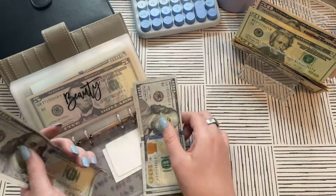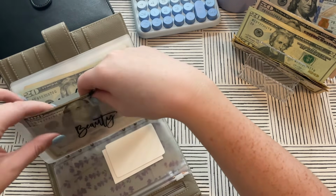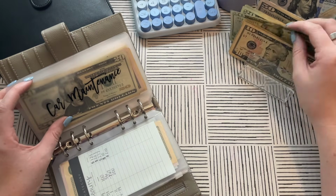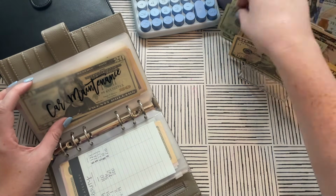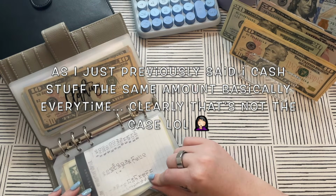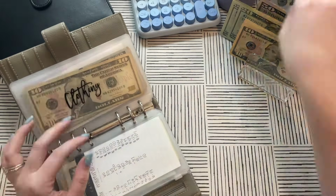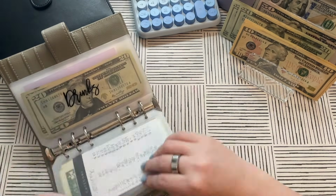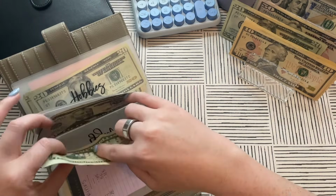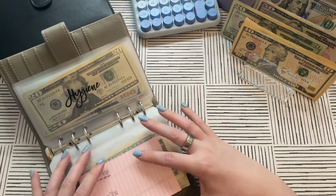Beauty is getting 200. Always does every single time. So adding 200 there. Car maintenance is getting, now I can't remember, of course. I think it's getting 40 or 20. I think it's getting 20, not 40. That's a little crazy. Clothing is getting 100. Drinks is getting 20. Gym is getting 20. Hobbies gets 50 every single time. Always beat it a 50.